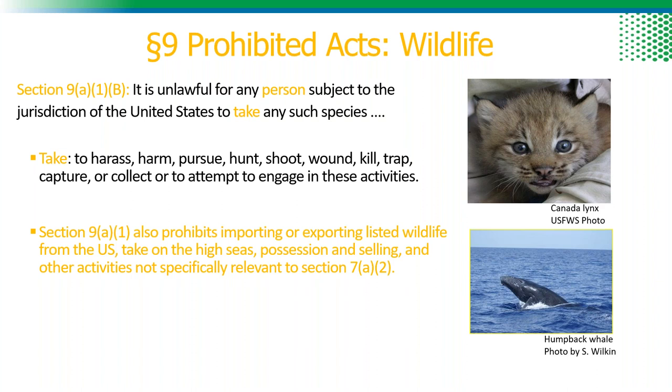So some things that are prohibited by the Act. This is Section 9. Section 9(a)(1)(B) says that it is unlawful for any person subject to the jurisdiction of the United States to take any such species. Take is defined as to harm, harass, pursue, hunt, shoot, wound, kill, trap, capture, or collect, or to attempt to engage in these activities. Section 9(a)(1) also prohibits importing or exporting listed wildlife from the U.S., take on the high seas, possession and selling, and other activities not specifically relevant to Section 7(a)(2).